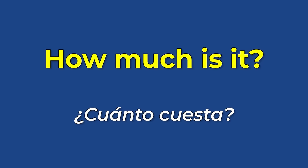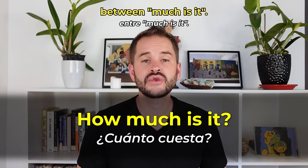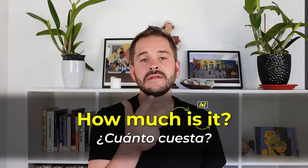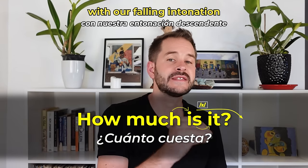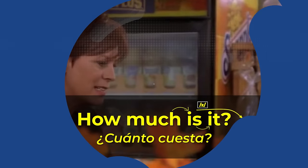How much is it? ¿Cuánto cuesta? Here we can use our linking between much is it, much is it, how much is it, with our falling intonation. How much is it?